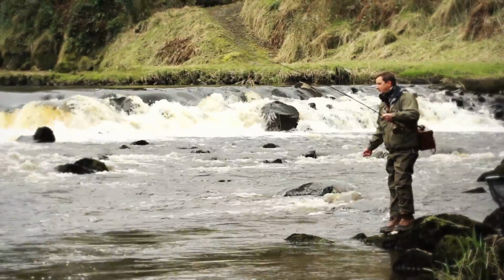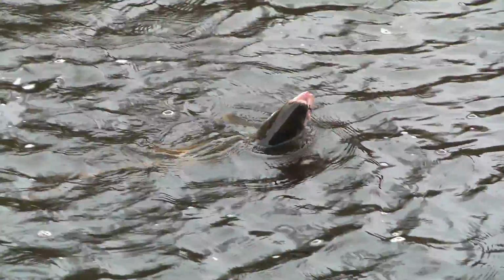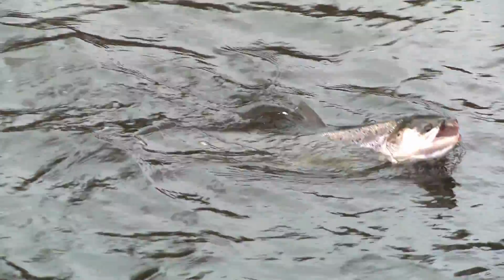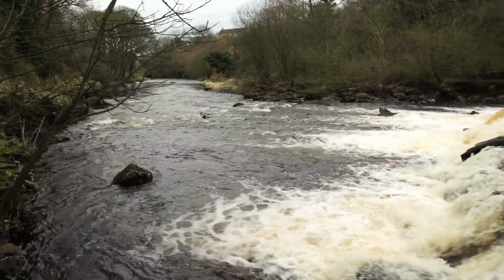Most anglers will be aware of the plight of salmon, not only within Northern Ireland but across the whole of the North East Atlantic. And obviously catch and release plays a very significant part in that. We want the fish that are coming back to the river to spawn and survive and their young to go to sea again. That's the only way that we can address the current plight that we're in at the minute.